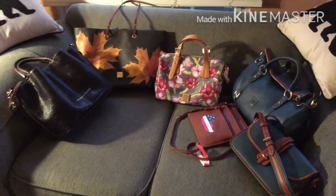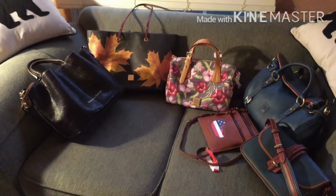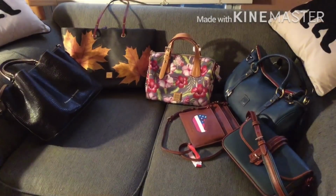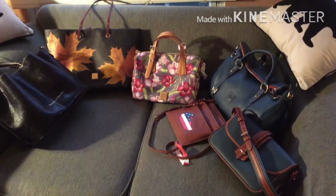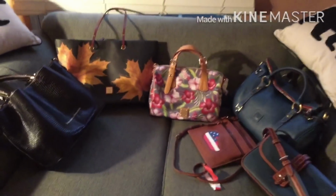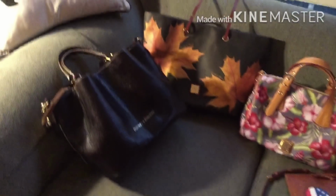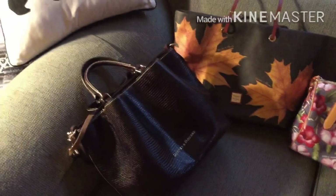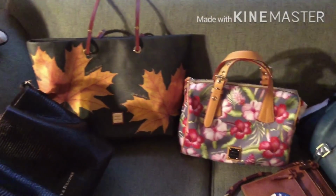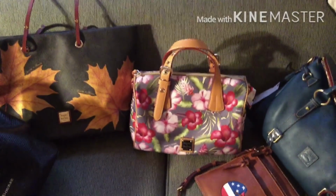I'm here with my 2018 tent sale haul. I think this is everything I got at the tent sale. I could be wrong, but if it is, I'll do an adjustment. I'll just give you an overview of the bags, and then I'll give you a close-up.